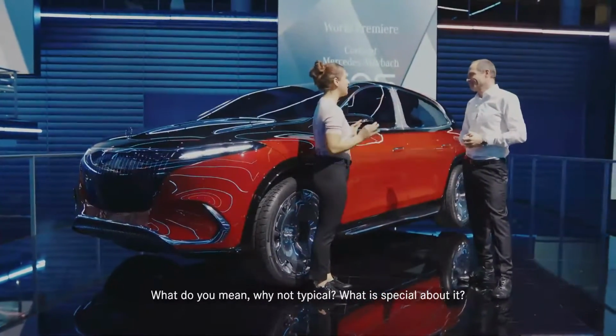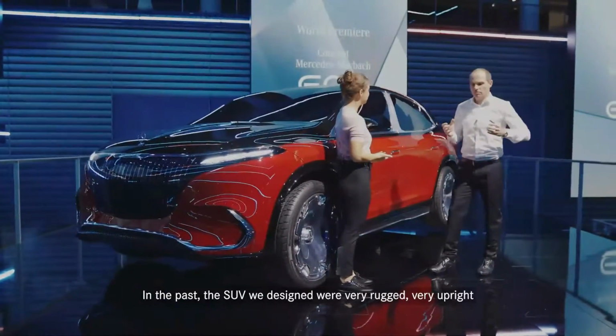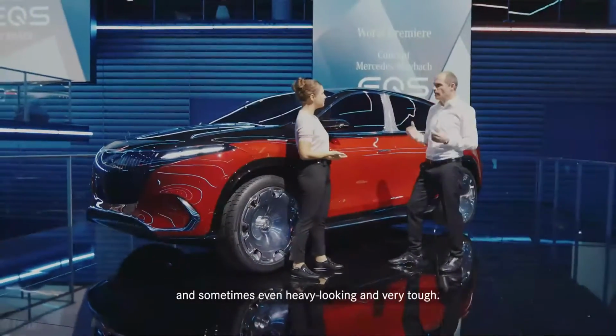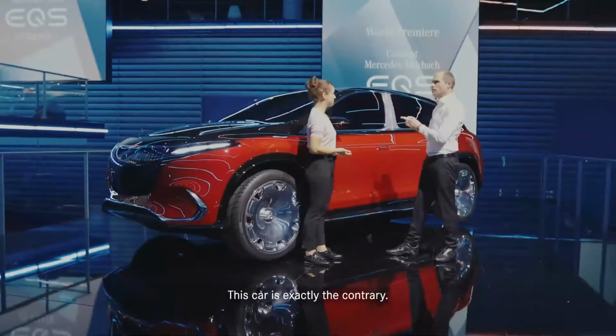What do you mean with that? Why not typical? What is special about it? In the past, we designed SUVs. They were very rugged, very upright, sometimes even heavy looking, very tough. And this is exactly what this car does not have.